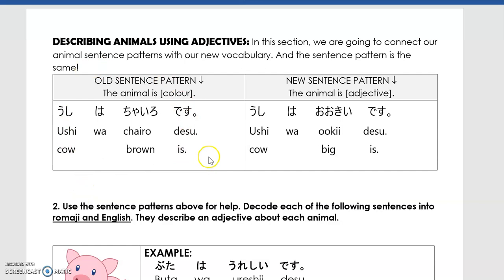Now, over in this column is our old sentence pattern. This is how we describe the color of an animal. So, for example, Ushi wa chairo desu. Cow brown is. The cow is brown. That was the pattern we've been using.